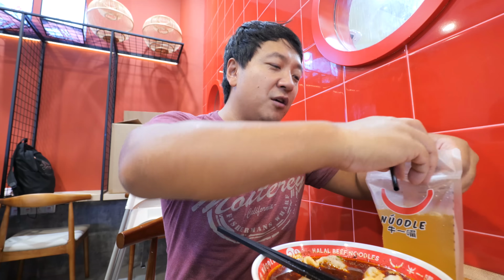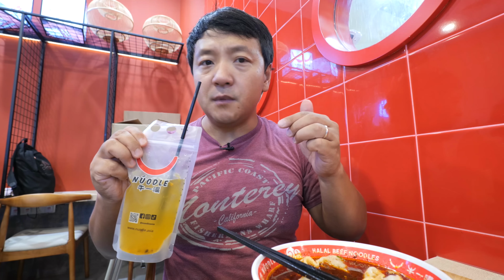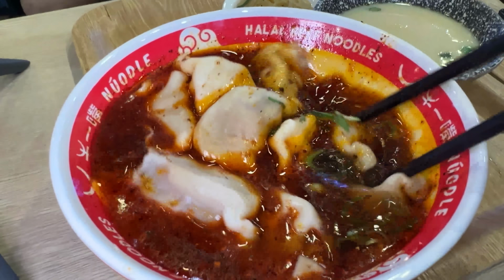They're so nice. They just brought over a couple drinks for me. Look at this. Milk tea in a bag. That's really good milk tea. Also, they brought over this. This looks like a passion fruit drink. Oh, this is amazing. It's not overly sweet. That's what I love about it. It's almost like a passion fruit tea. Thank you guys for bringing this over. This is awesome. I know I'm at a noodle restaurant.